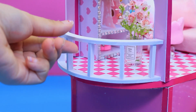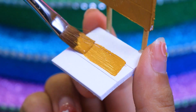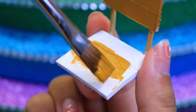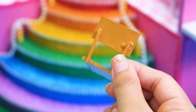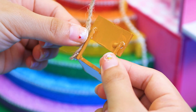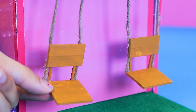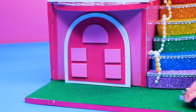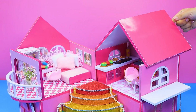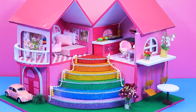Let's make a balcony to finish this house. Playground for Barbie to gossip with her friends. Two cute yellow swings. Cafe table. Luxury house Barbie is finished.